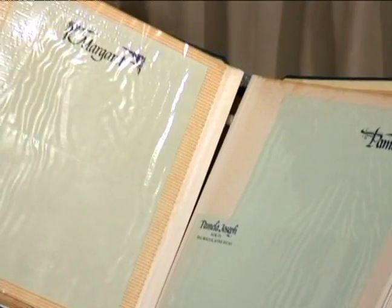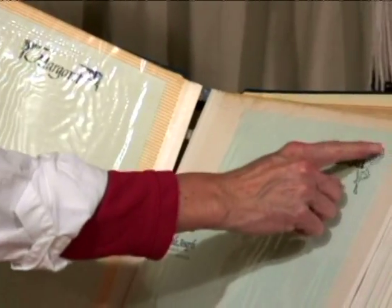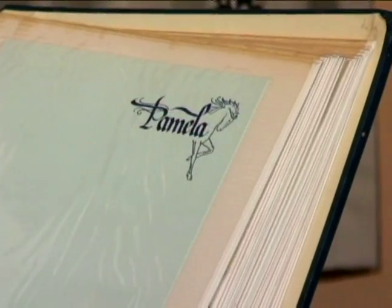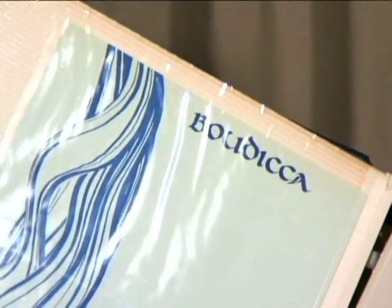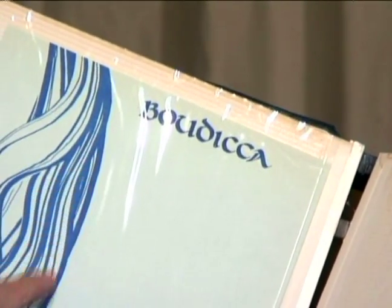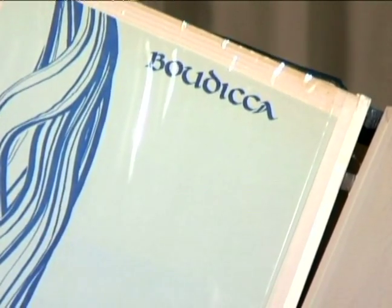So personal stationery, it's fun to incorporate. I flourished my L in the word Pamela to become part of the horse's back. This meant a lot to people back in the day when people hand-wrote letters. Seems like only yesterday. Oh, this woman, Boudica, has long hair, and so I did that pen exercise I showed you earlier. I actually used it to depict her hair.